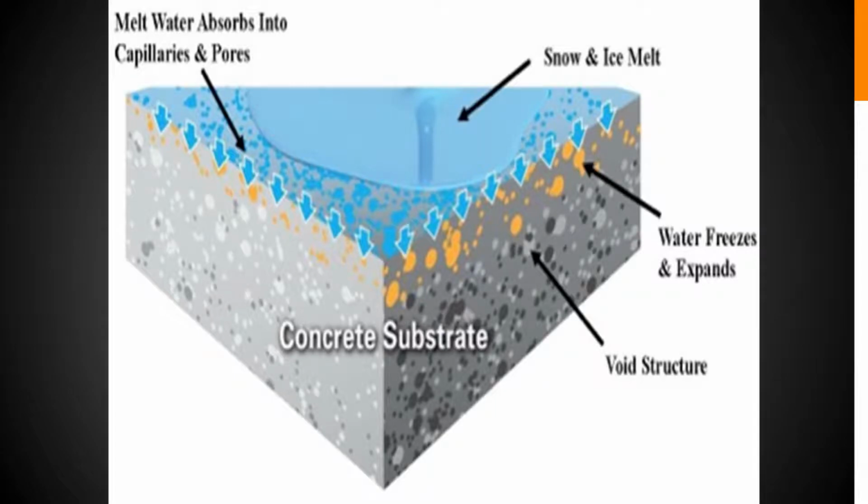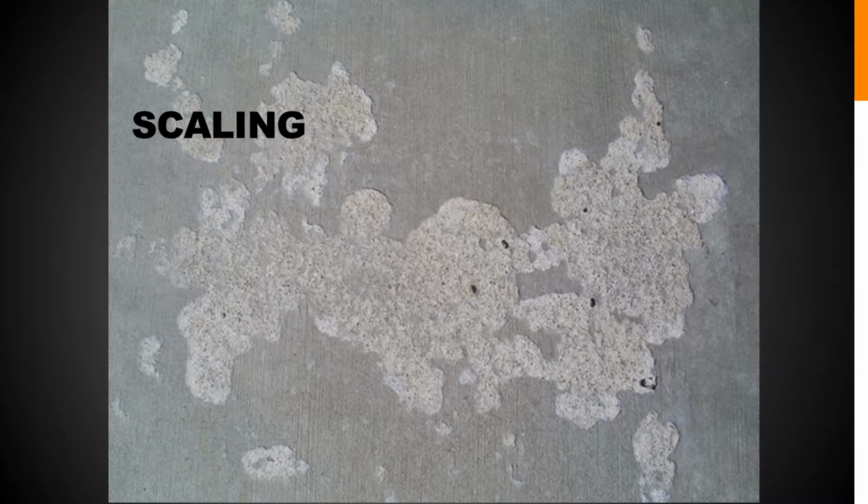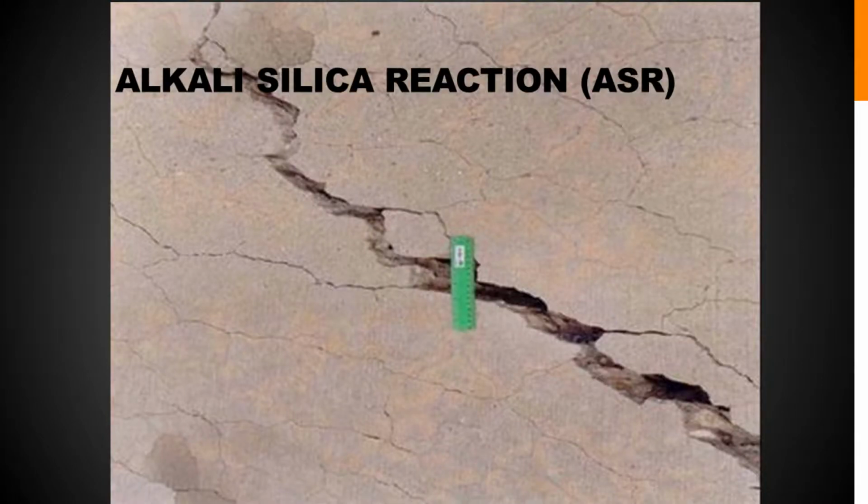Freeze-thaw damage is one of the main things that we're fighting. Spalling, I can't even see my own. Scaling, I can see it right here, can't I? Cracking. ASR is not a huge problem in some states, but in some places it is. And so when you have ASR, what has started that is the water getting into that concrete and expanding it, and then it blows up on you.